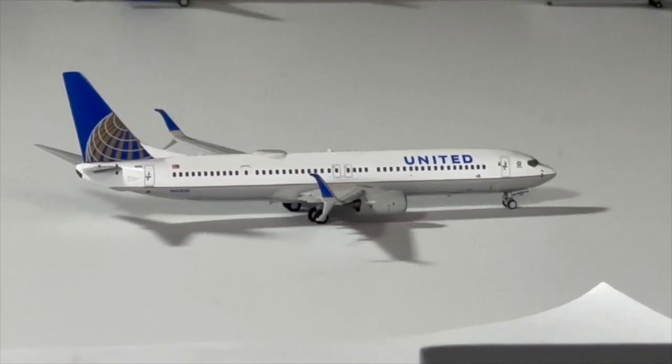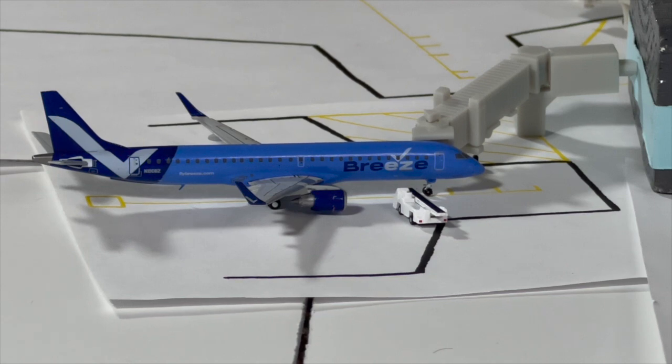And here is a United Airlines Boeing 737-900ER in the Continental Globe colors. And this aircraft had just arrived from Denver at 3:42 p.m. and she's gonna be taking Gate Alpha 1 for her arrival gate. Over here we have a Breeze Airways E195 at Gate Alpha 9.